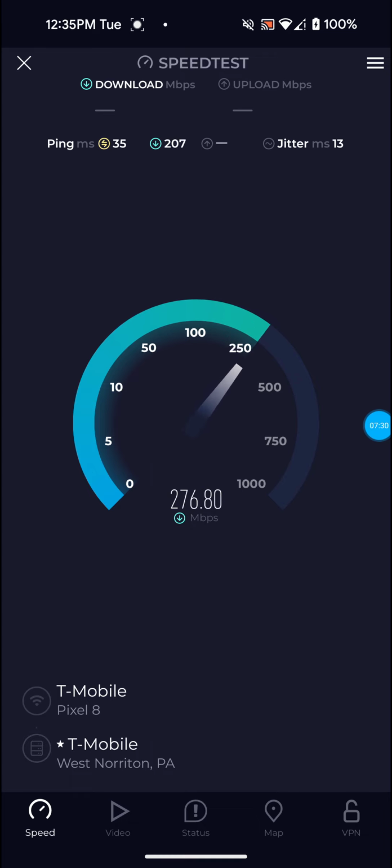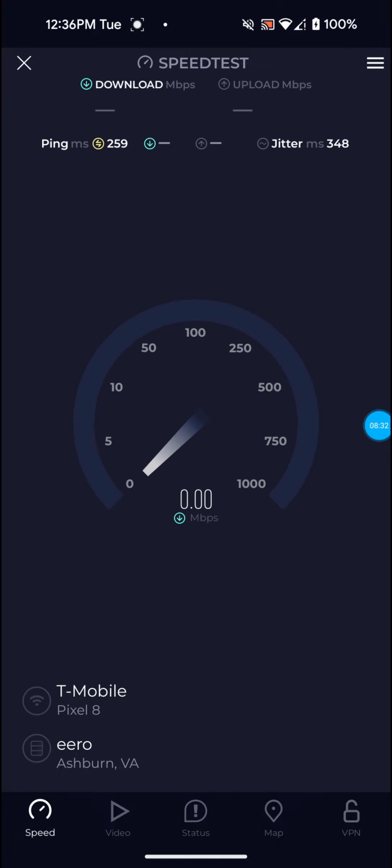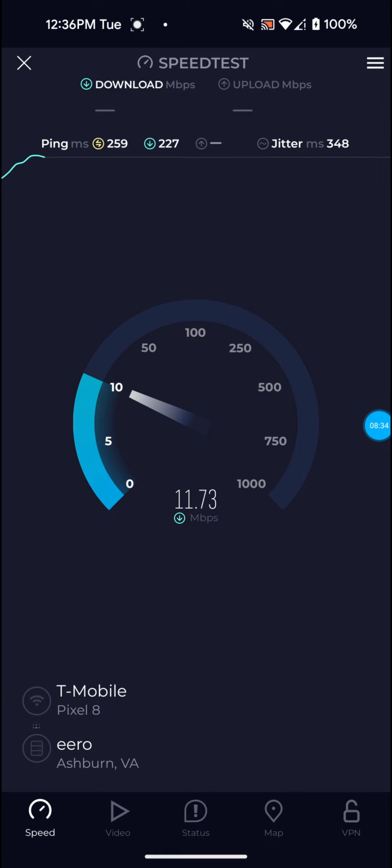Let me go to the Ashburn VA server. See what this gives us. And it's taking forever to connect. Not a good... 259 ping. What in the heck is going on?